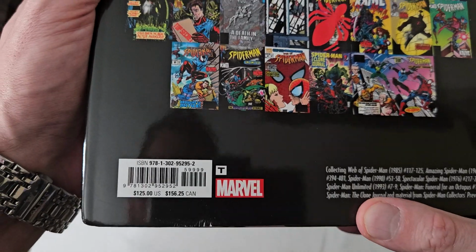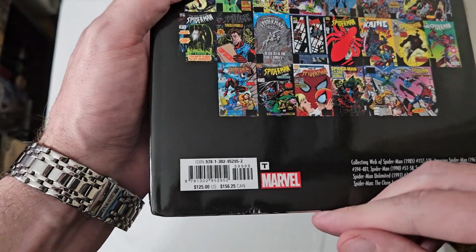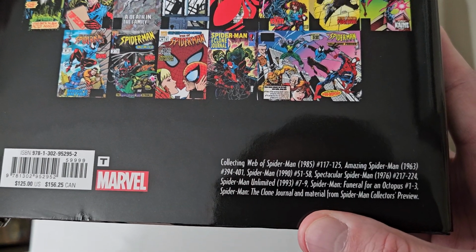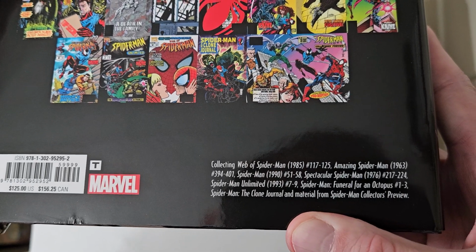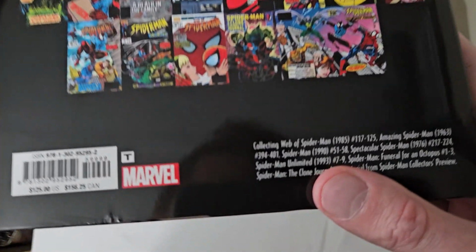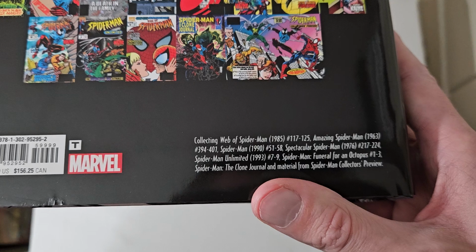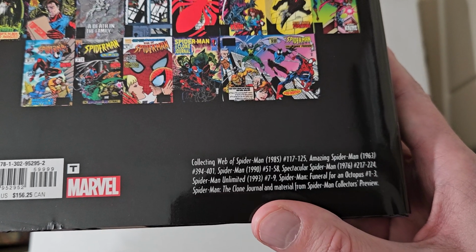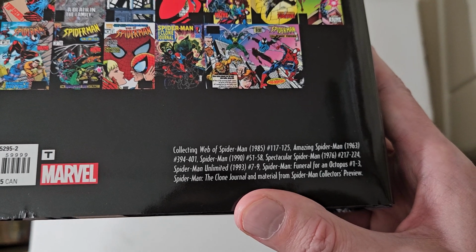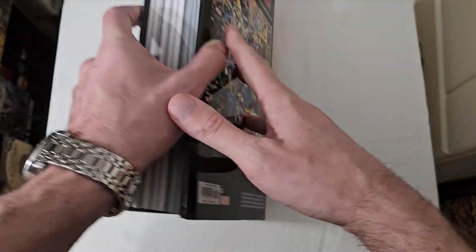All right, so this is $125 in the US, $156.25 in Canada. I think I paid $115-ish from Indigo here in Canada. It collects Web of Spider-Man 117 to 125, Amazing Spider-Man 394 to 401. That's crazy that we only get a few issues of Amazing here. Spider-Man 51 to 58, Spectacular Spider-Man 217 to 224, Spider-Man Unlimited 7 to 9, and Spider-Man: Funeral for an Octopus 1 to 3, the Spider-Man Clone Journal, and material from Spider-Man Collector's Preview.